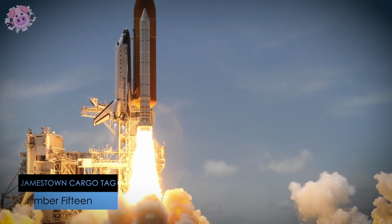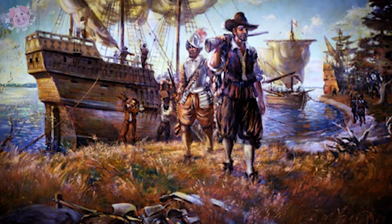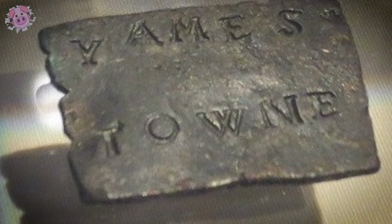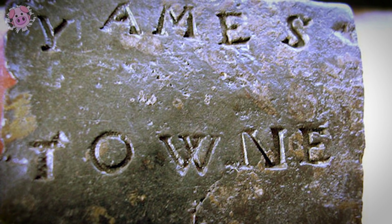In March 2007, on the Space Shuttle Atlantis, NASA placed artifacts from Jamestown, the first English settlement in the Americas. Along with 2 sets of coins commemorating the town, they also sent a lead cargo tag that was found in a well by archaeologists researching the colony. The tag was believed to be from a crate or trunk shipped to the settlement that read Jamestown.